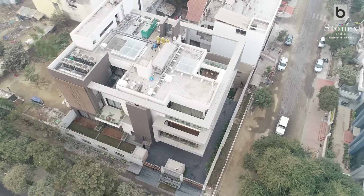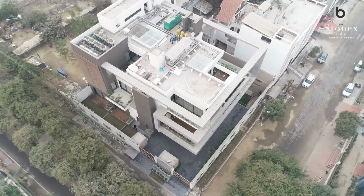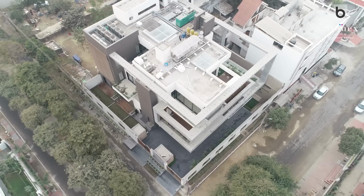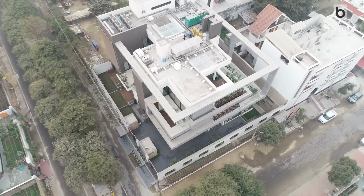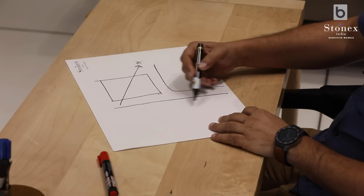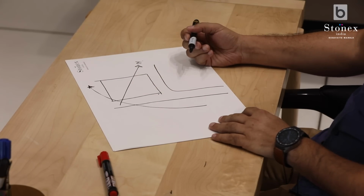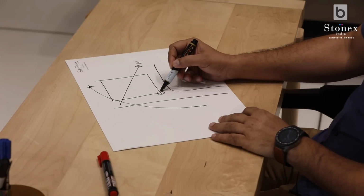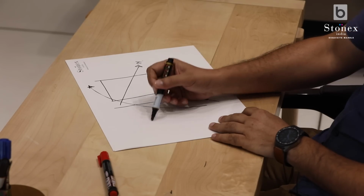So this is a corner plot in the center of the city in Lucknow. It's a square plot. It's 35 meters by 35 meters. So north is like this. The movement of the sun is like that. So the urban corner of the house is what receives the east and the south sun, which is excellent from an architectural point of view.